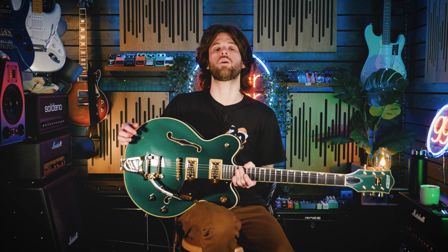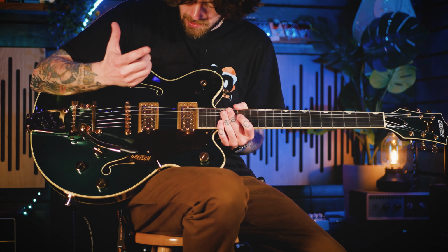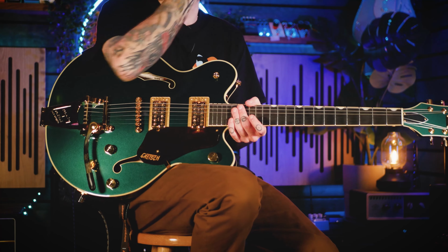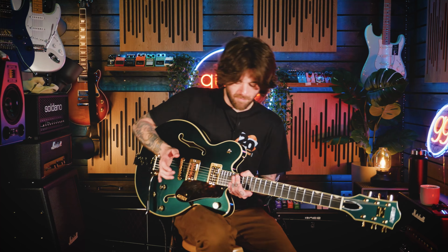So you maybe have heard of the Filtertrons that come in Gretsch guitars. They look very much like this sort of design as well. They're very synonymous, along with the Bigsby, with a Gretsch, just for it to have that sort of vibe. But what these are, they're just a little bit hotter than your usual Filtertron, and they're a bit more mid-range focused.